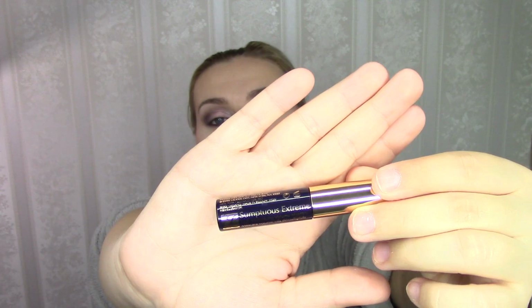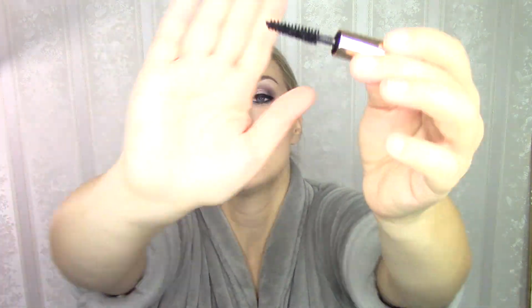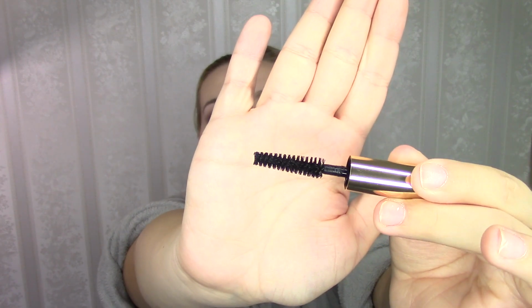Basically, this is the same; the big tube looks like, it's just a big tube. And the little brush that comes in there, hold on, looks like this. Okay, so now I have to fix my mirror. So what we're gonna do is put this on your eyes, and I like to use extreme zigzag motions, because that way I am sure I am grabbing every single lash.